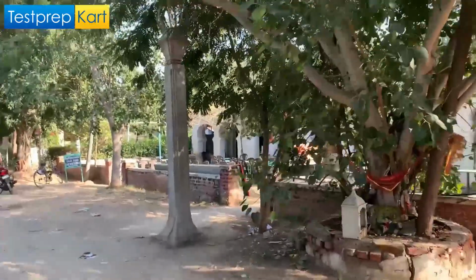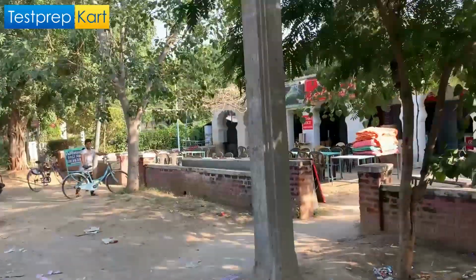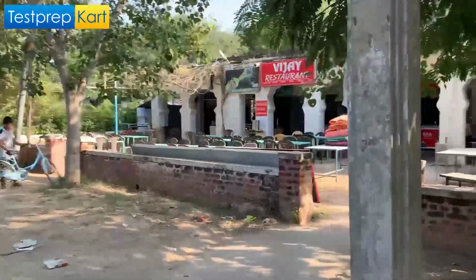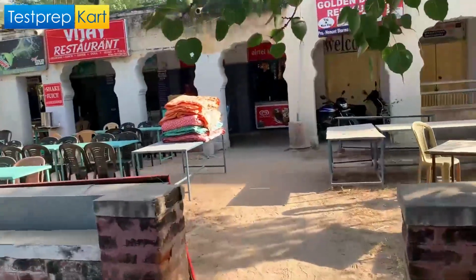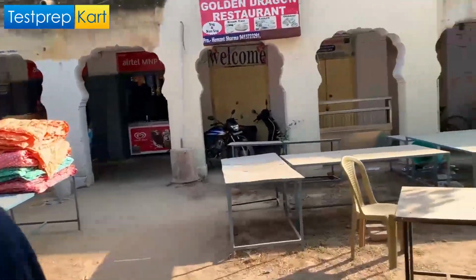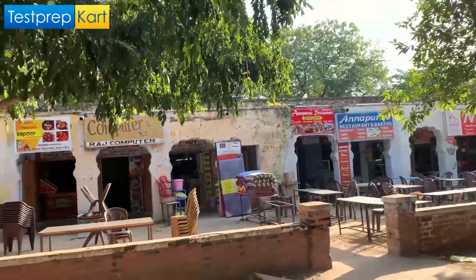And you can also see some other things like saloon or Jio store, Airtel store. I don't know about Airtel, but Jio I saw here. You can see some shops where you can buy some things. You can see the Vijay restaurant.